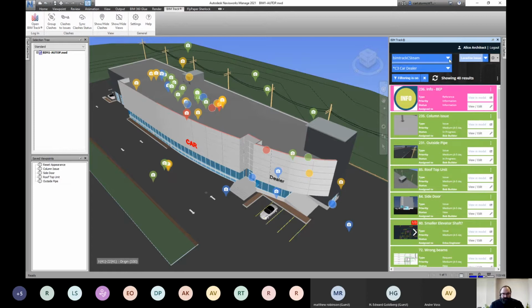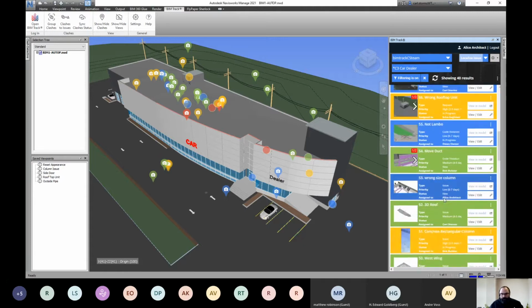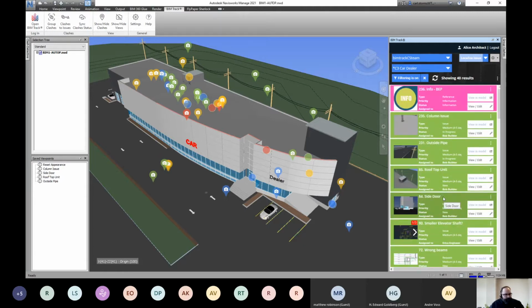I'm already logged in, but essentially you can be part of many hubs. So you choose the particular hub you want to access. Inside of each hub, you can have multiple projects, so choose the proper project. And then all of the issues that you have access to will be available to you in our pretty little Christmas tree colored area right here.